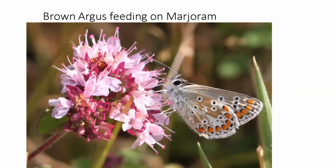I included this photograph of brown argus feeding on marjoram, not so much for the butterfly, but again showing off the beauty of wildflowers. It's a sort of flower that you have to get up close and personal with, but when you do, it's very worthwhile, and it is a gorgeous little plant. And the bumblebees absolutely love it as well.